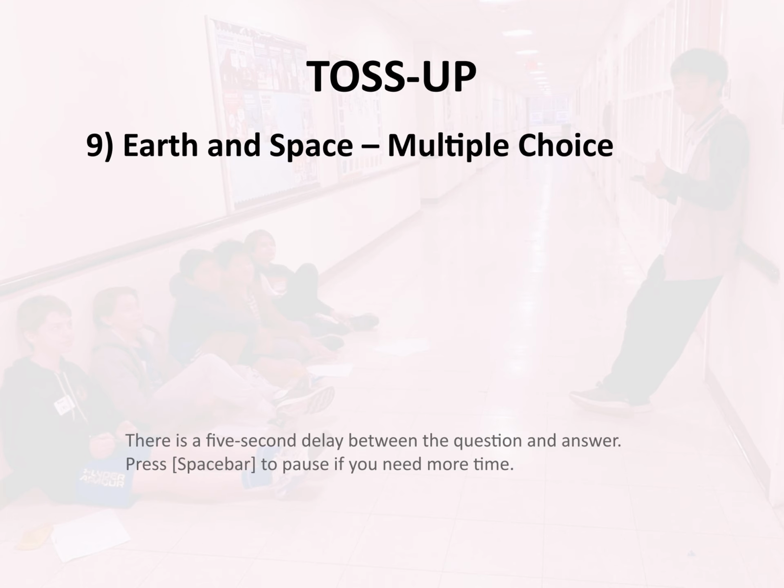Toss-up 9. Earth and space, multiple choice. Which of the following is not true of stellar evolution in the HR diagram? W. White dwarfs occupy the lower left region of the HR diagram. X. The sun falls on the main sequence. Y. The instability strip falls below the main sequence. Z. The Hayashi track is a pre-main sequence phase of stellar evolution.